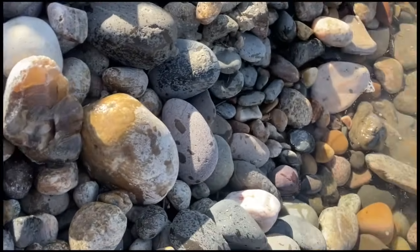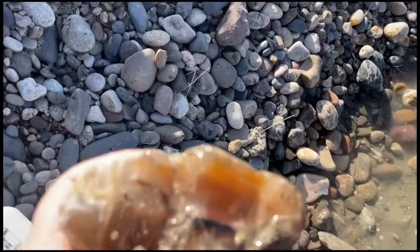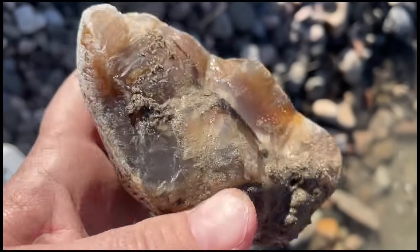I've been waiting in the water. It gets really deep really fast here because of the steep slope, but I'm waiting because Jim found that nice one, so it makes me think that there's probably more, and this is a pretty nice one. Too bad it's broken.